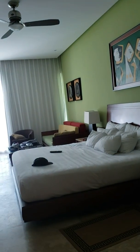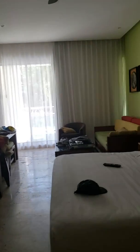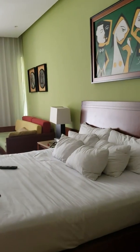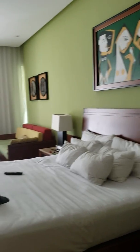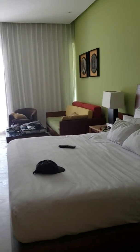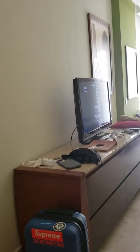Let's get to the big room itself. So this is the master bedroom, pretty much the grand master bedroom of the Grand Mayan. Comes with looks like a California king. It's a pretty big bed. Sorry for the mess. This is our last day here, so we're pretty much cleaning up and ready to go.